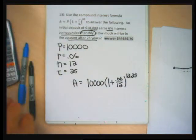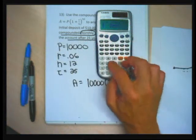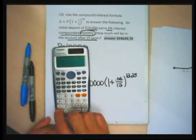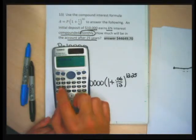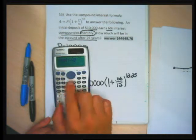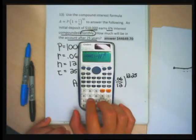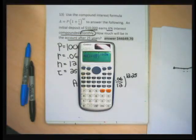If I could just enter that on my calculator, I should get this answer, hopefully. So let me try that. So I have to hit the mode 1, it'll be fine. And now 10,000 times parentheses 1 plus fraction 0.06 over 12, close my parentheses, exponent. So you can see almost I have the whole thing in except for the exponent, and then 12 times 25. So I've entered it essentially perfectly. Hopefully I get that.